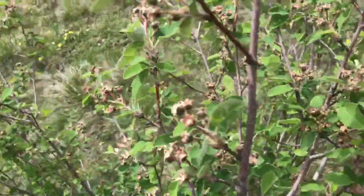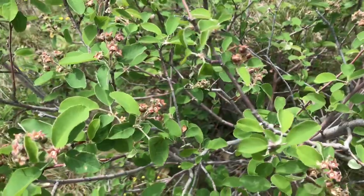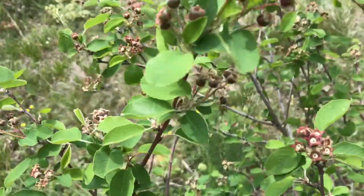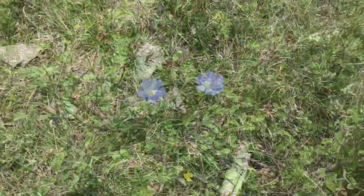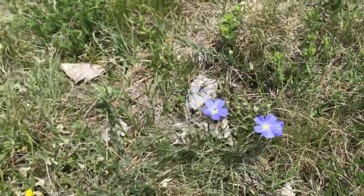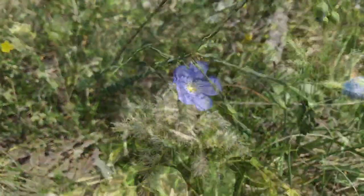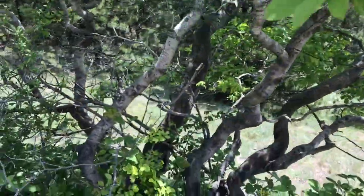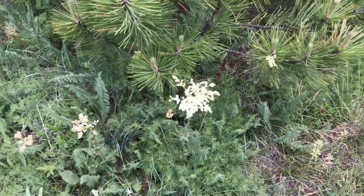Amelanchier ovalis, unfortunately it is not in bloom right now, we are maybe just a week later than we were supposed to be if we wanted to have it in full bloom. A flax. I'm always astonished how blue can this flower be. Fraxinus ornus. A very nice and typical for this mountain tree.